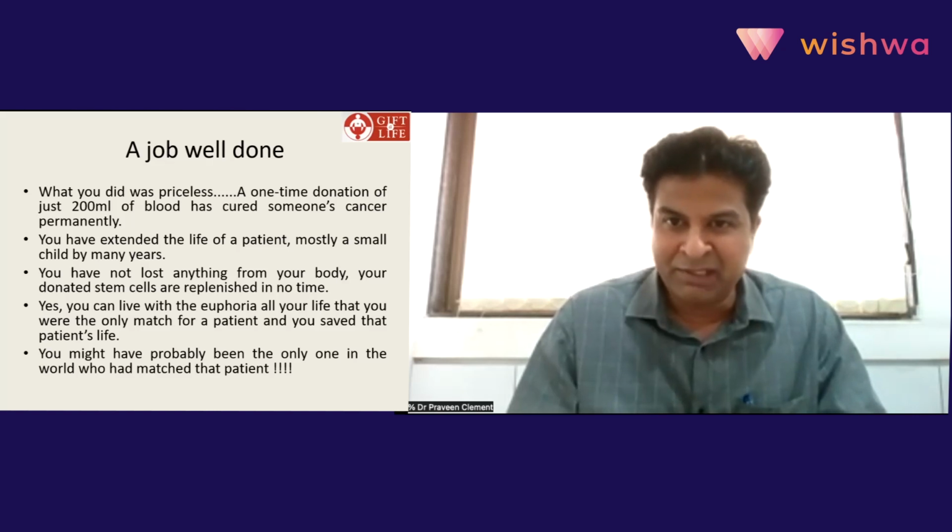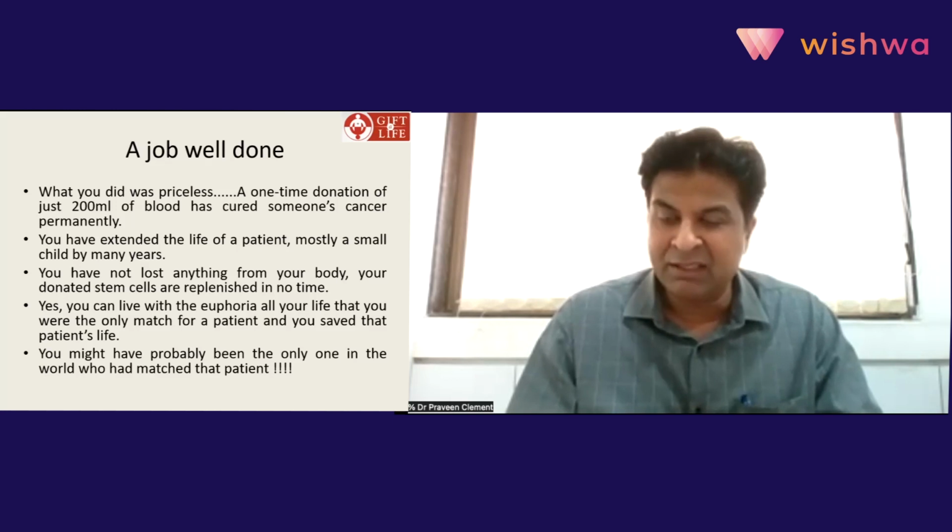So you have extended the patient's life, mostly a small child, by many years, because 80% of our patients are children with blood cancer. And sadly, by the time the parents and the doctors reach out to us, it comes to the last stage of the cancer. But it is fortunate that a stem cell transplant can be done even in the last stages, and we can offer a complete cure for them.